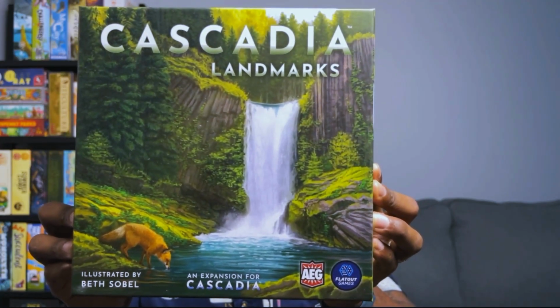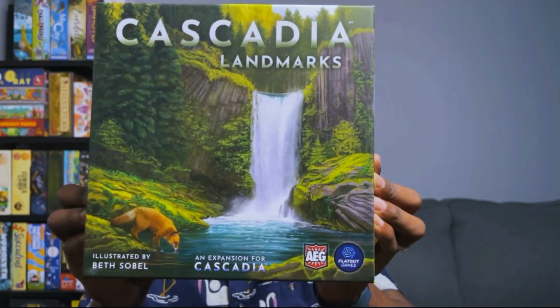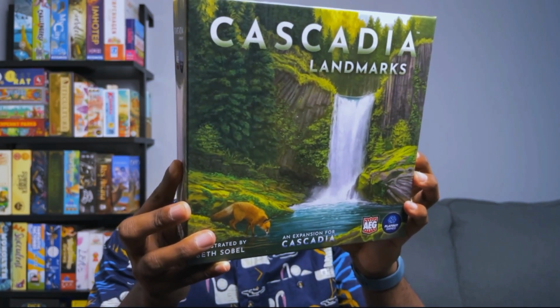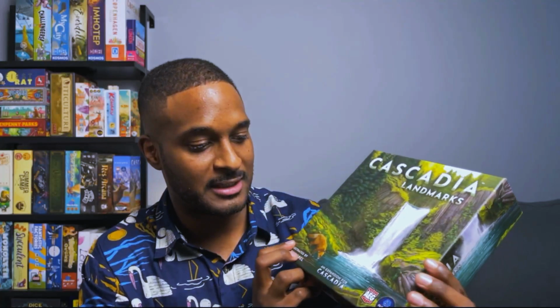Okay. Next up is the expansion to Cascadia, Landmarks here. I mean, how beautiful. Illustrated by Beth Sobel. She never, ever misses. This is also by Randy Flynn. Looks like he actually collaborated with the Flat Out Games collab there.